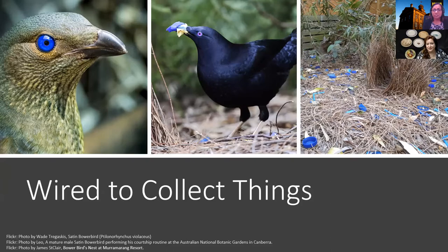The bird in the middle that you see is the male bowerbird, and as you can tell, they're holding a piece of blue, an item that's blue. Well, they know that females are very, very attracted to the color blue. And if you look to the right, you'll see the nest that this bird has decorated and curated, if you will, like a collector would, but really curated for the purpose of survival and for the purpose of mating.